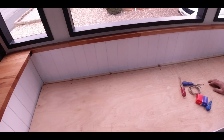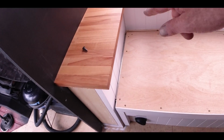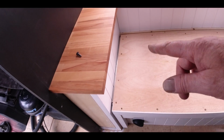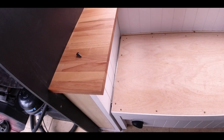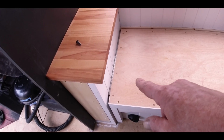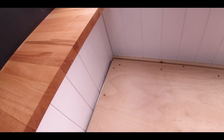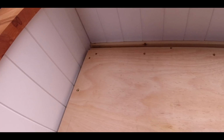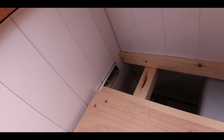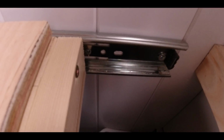We'll just go through something as well. What we were asked was, what weight do these hinges take, the runners? What do you call them? Sliders, sliding runners, things, whatever. It's irrelevant what weight they take. They're pretty big, aren't they? These ones here are 24 inches. They're real heavy duty. You see how thick they are.